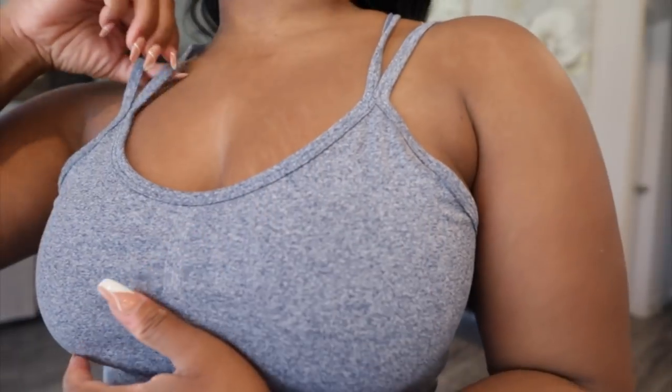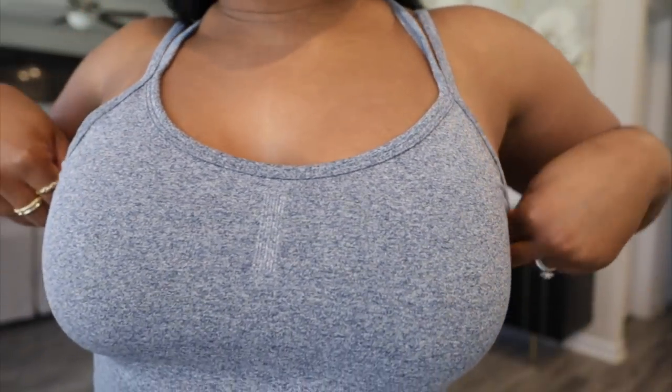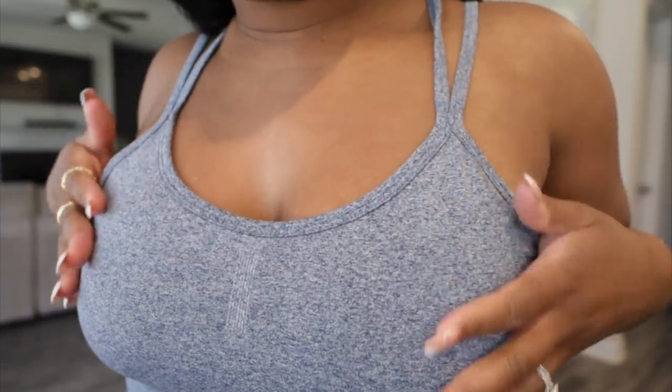Now, when it comes to the bra, I'm not sure if I just ordered up a size and it's fitting on me a little longer than it should because it's giving me crop top. It's not really giving me like sports bra, but maybe if I did go down to a medium, it would be a little tighter and a little more form fitting. The design is pretty much the same.